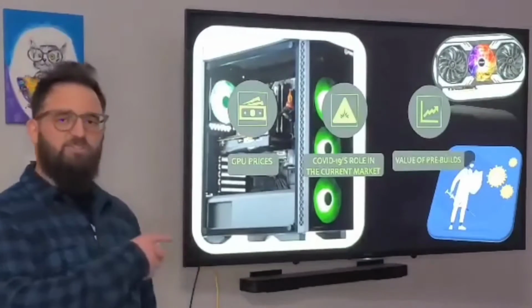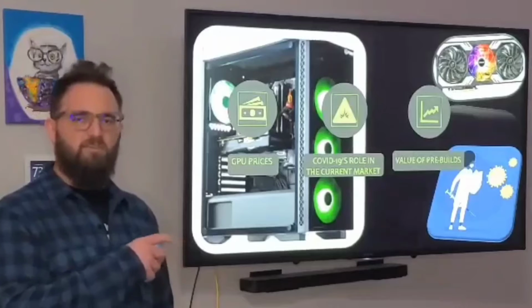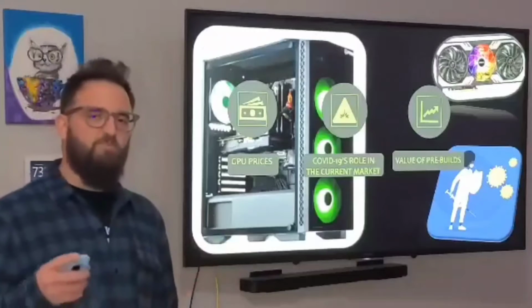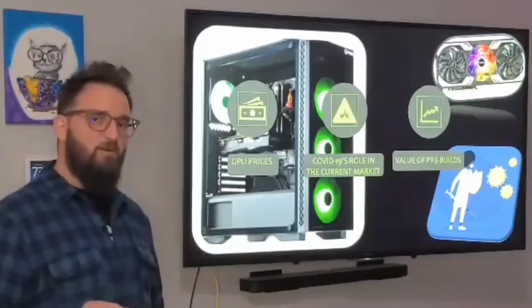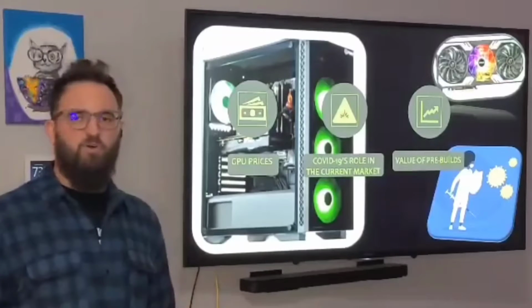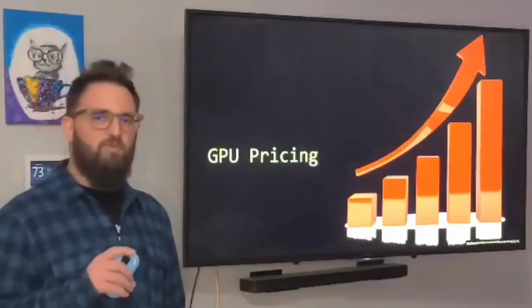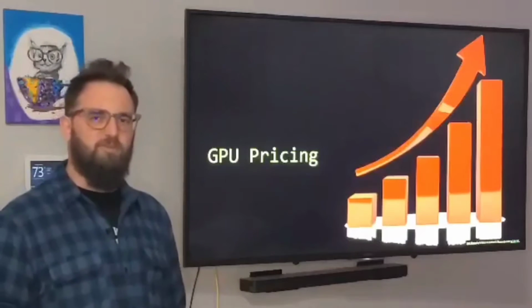Today we're going to look at GPU prices in the current market, the value of pre-builds now, and COVID's role in that. GPU prices have raised over 100%.